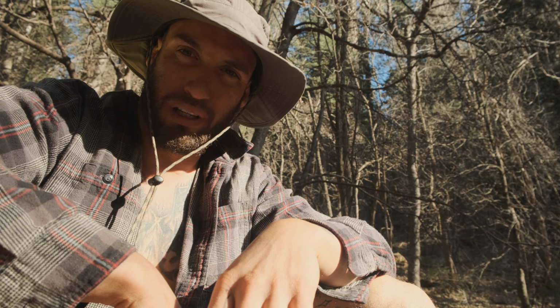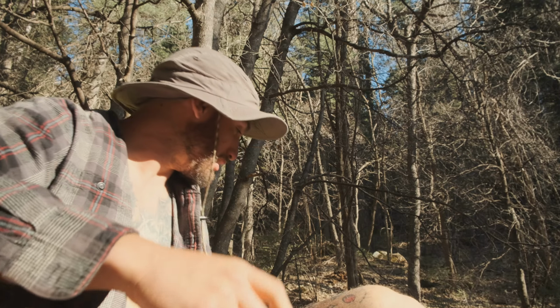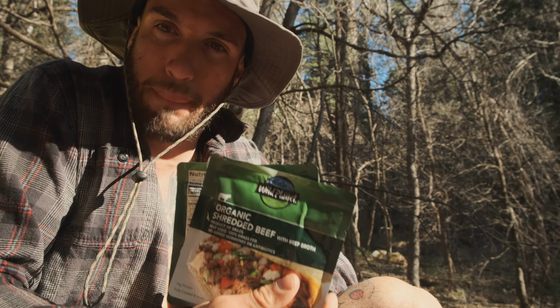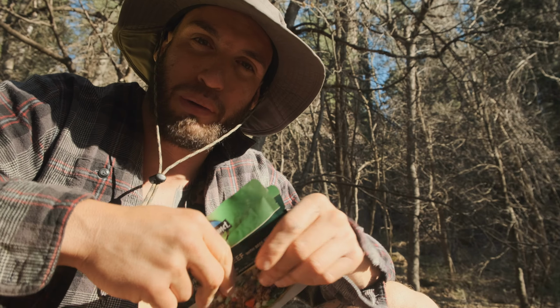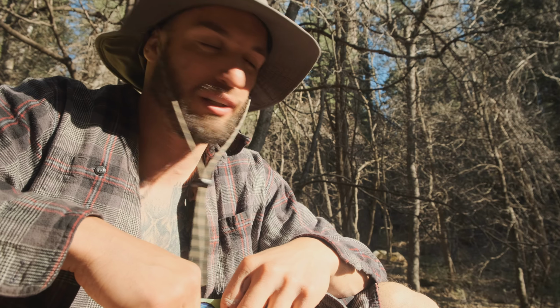Alright, well, camp's all made, and it's time for dinner. So I've got some tortillas, some chicken and broccoli, and some organic shredded beef, two of them. So I think what I'm gonna do is cook it up all together and make myself some little burritos for the night. I think that should be good.